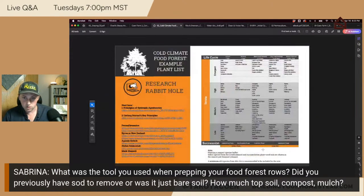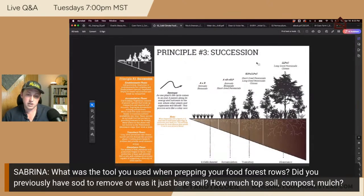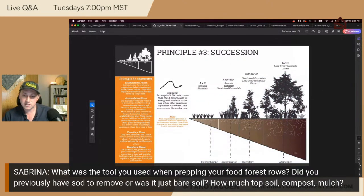And one of the things I've talked about in other lives is principle three, which was succession. You have to understand where your soil, or not just your soil, your ecosystem, is on this successional cycle. If it's in an establishment phase, you can't plant full-size apple trees, the big potted plants; they're not going to do well. You really need to accumulate natural capital and be in this transitory phase before you can get into the abundance phase. And so you may not plant fruit trees for the first year or two.